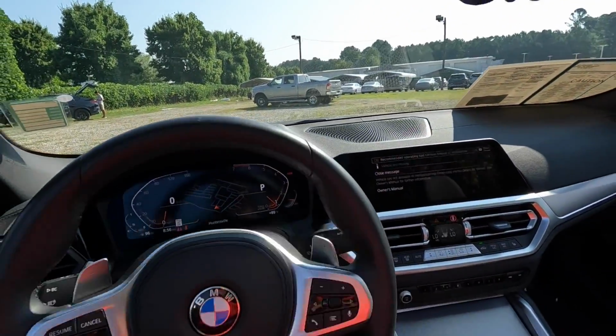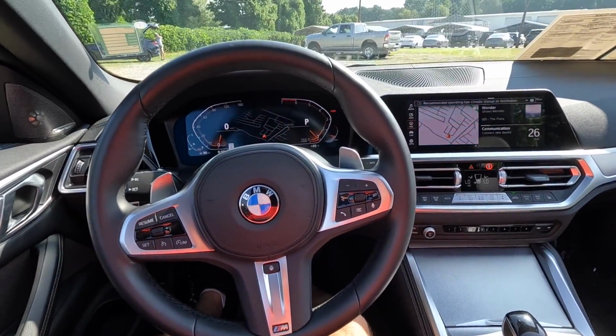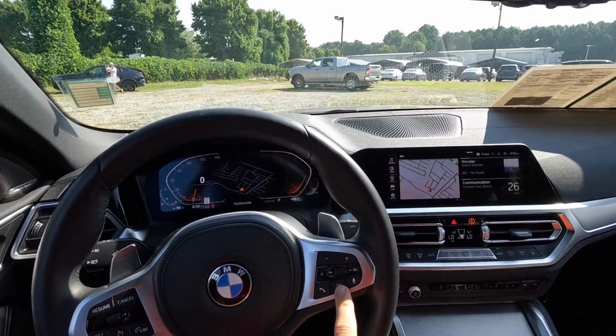But let's work our way to the steering wheel now. Full leather M Sport steering wheel, it is heated. All the cruise control settings. We also have Bluetooth and voice commands along with volume and tuning for the radio.